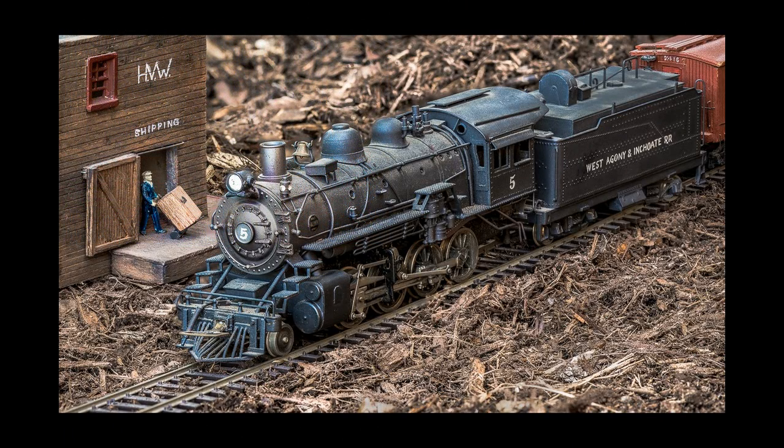HO gauge, 12 points. This is a nice, fun capture of a model train, and it's got the nice setup with the guy coming out of the building with the box from the shipping department. And you have a nice diagonal line going through the photograph with the train track and the train itself. And then on the right-hand side, you have the ground.